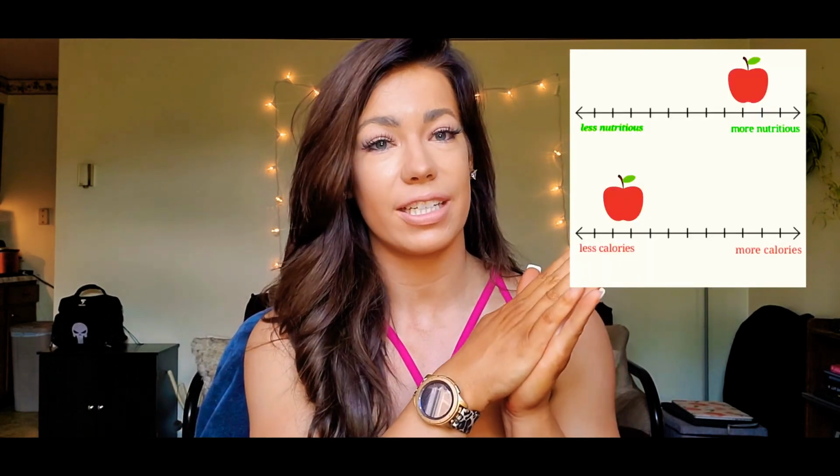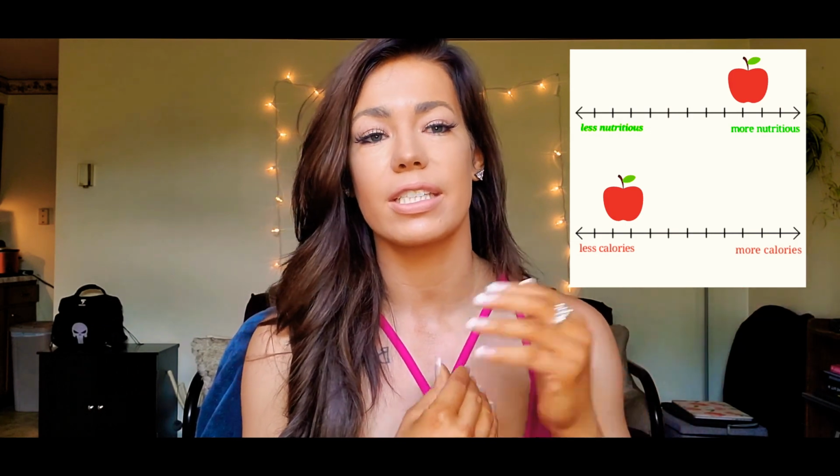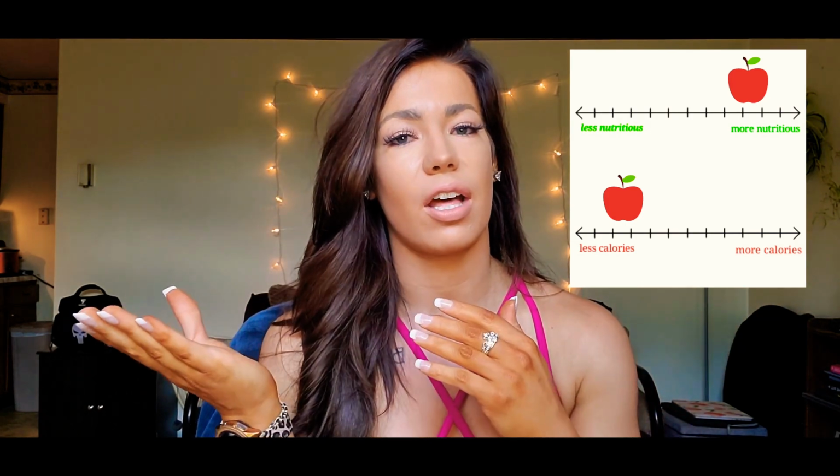So with the two scales that we have, the calorically dense foods, the nutrient dense foods, and then nutrient void and calorie void foods, each food is going to be a little different on each scale. So we'll give a few examples. An apple is something that has more nutrients in it. It's got a lot more micronutrients, and it's going to have a lot fewer calories per volume.